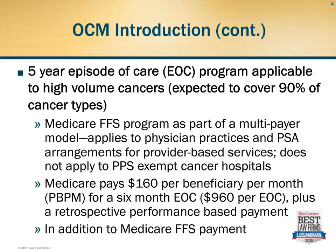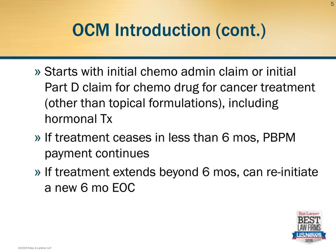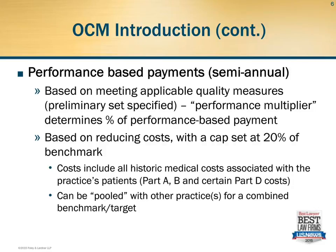So there's this base payment, fixed payment, $160 per member per month, which the participating oncologist can get in addition to their Medicare payments. This episode of care under which they can get these payments will begin with the first time that they submit a claim, effectively either for chemotherapy administration or for a covered Part D drug that's part of cancer treatment. The bundle will go for the 6-month period, and even if the patient comes off of chemotherapy, if the chemotherapy regimen ends early, you will continue to be able to bill this G code for the full 6-month period. If the patient requires treatment beyond 6 months, then you can reinitiate another episode of care, and continue to be paid, or start being paid once again under the program, for an additional 6-month episode of care.